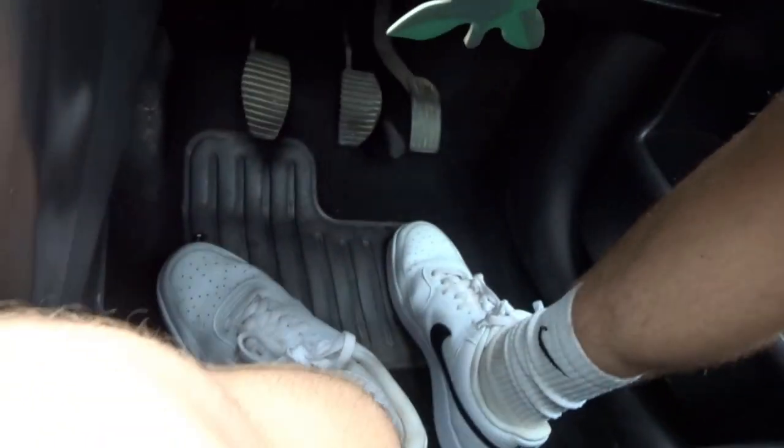We got the boot, which we'll get to in a sec, because the boot is pretty interesting, and there's actually something in there that, you know, could be quite interesting. We got some floor covers there, and then obviously this one is like more of a, I don't know, grippy, is it? I don't even know what it's for, but yeah, and obviously, clutch, accelerator, pedals, braking that.